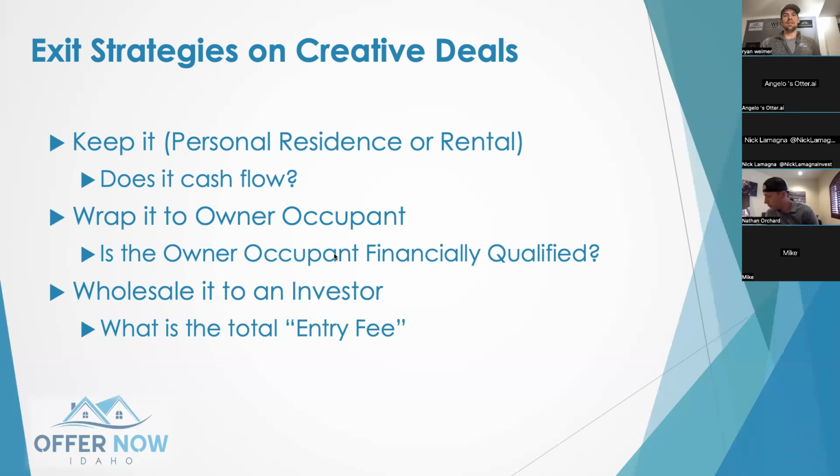All right, so does it cash flow? It's got to cash flow as a rental for it to make sense. The only exception to that is if it's a 0% deal, because you're knocking off so much interest every single month in that monthly payment. It could make sense to keep that property as a rental, because those 0% deals don't come around that often. So they are sexy, but they don't come around that often.